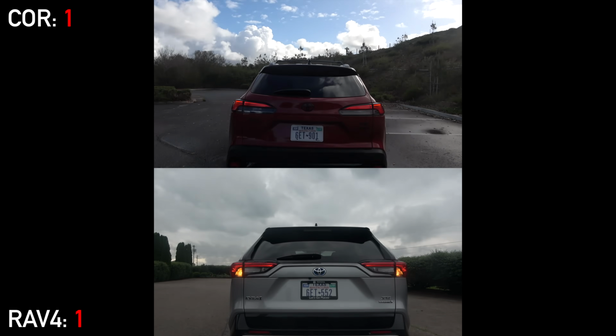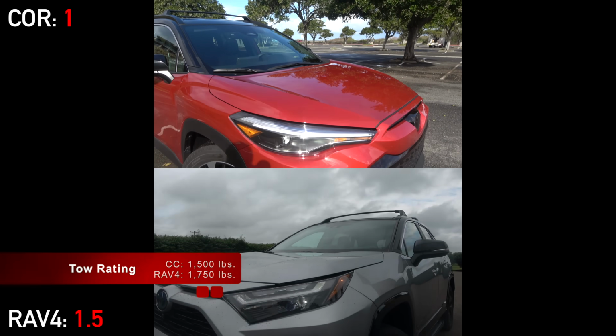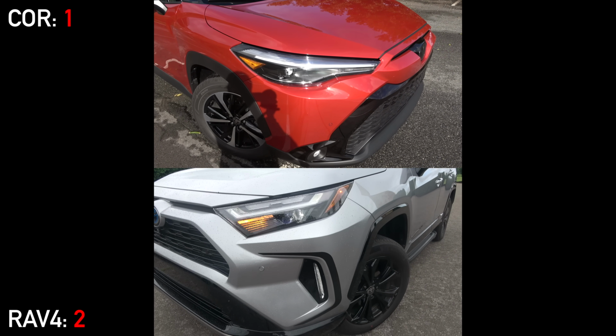Rolling on through the exteriors, we have the rear designs. The RAV4 has more style back here, but features-wise they are very similar. Both have partially LED taillights and exposed wipers, but only the RAV4 has dual exposed exhaust outlets. For towing, the bigger RAV4 can handle about 15% more weight at 1,750 pounds versus the CC's 1,500 pounds.